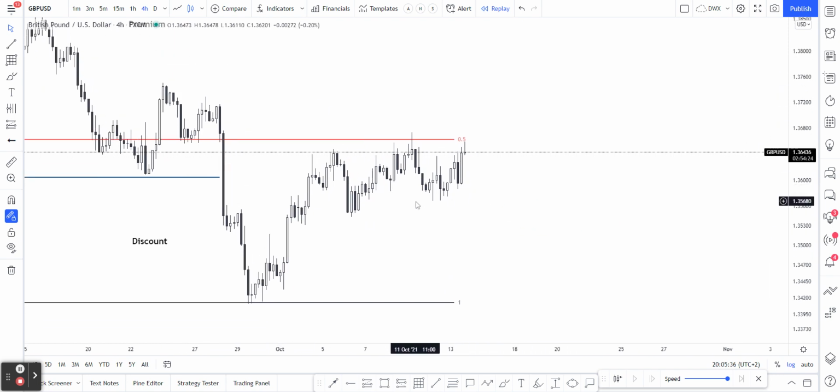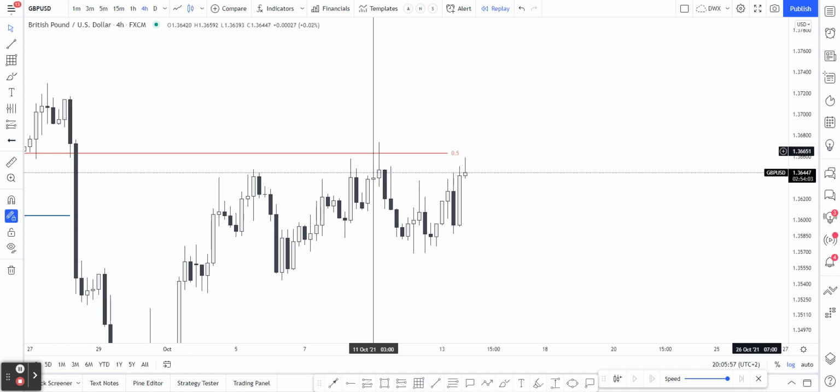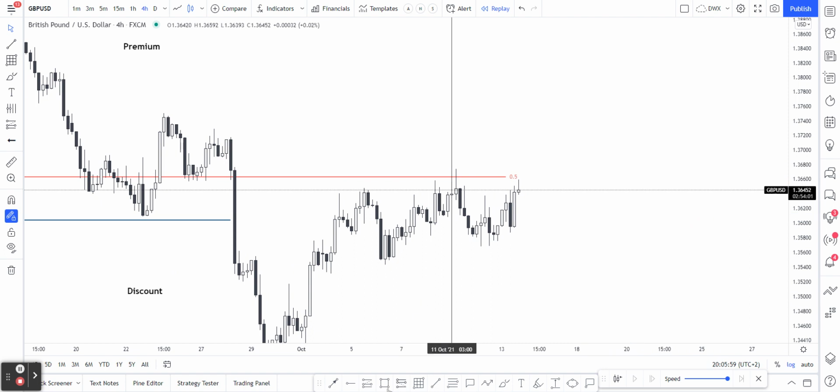So Monday happened, and we had price tap into the high, into the premium area, sweep the highs over there, and then start breaking towards the downside. We'll be looking at this price action in just a bit, and then we will be dissecting it a bit more on the lower time frames. We need to note a few things first.